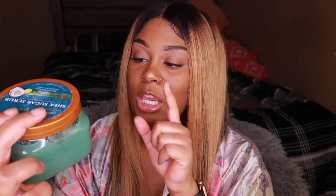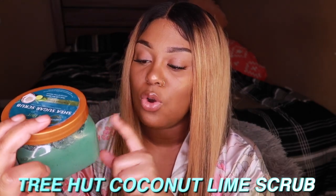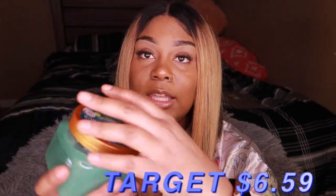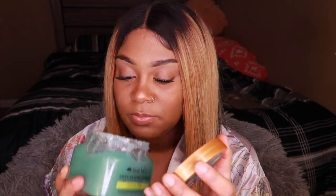And the last thing I like to use is this. I told you about it in my last video that I like to use exfoliating body scrubs. This is a Tree Hut Shea Sugar Scrub. It's coconut and lime. Y'all gotta get y'all one of these. I had this blue one before and I thought that smelled the best, but no. They smell so good. When you open the jar, it just hits your nose like, damn, what is that? You don't even need that much.